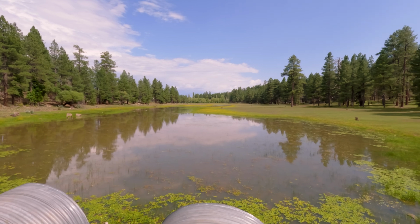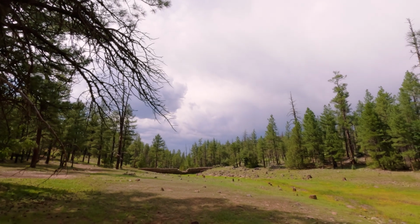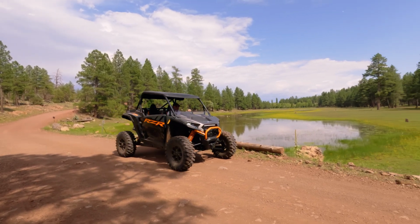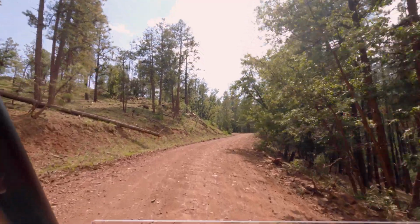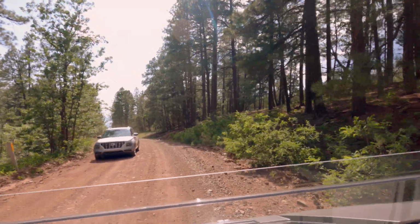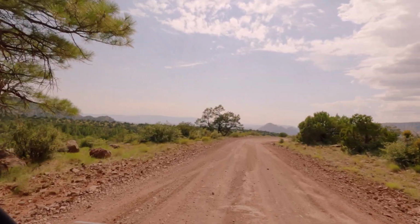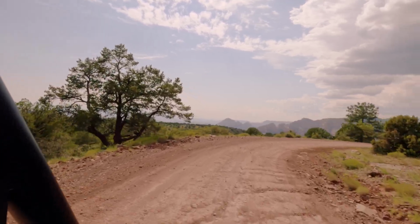Before you get to the overlook, you will be coming to this picturesque little lake. We took a small break here because the reflections on the still lake were just too good to pass up. At this point, you are just over 3¼ miles from the overlook. You will be climbing a somewhat steep hill, but the Razor handled the climb with ease. Once you get to the top of that climb, you will be in for a treat because you're going to get your first glimpses of Sedona.